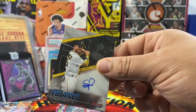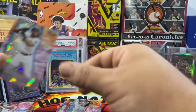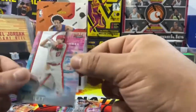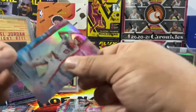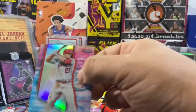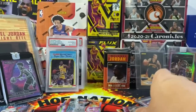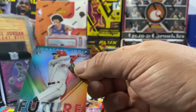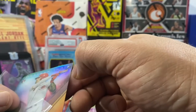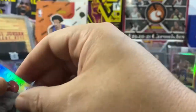Shalin Polanco. Never heard of this guy, but that's our other auto. Kyle Lewis, cracked ice right there. Mike Trout. Ryan Mountcastle, rookie card. Mike Trout, refractor right there. Jonathan India, rookie of the year. Future Vibrance right there. Has a little spot on it, a little blotch on that one.